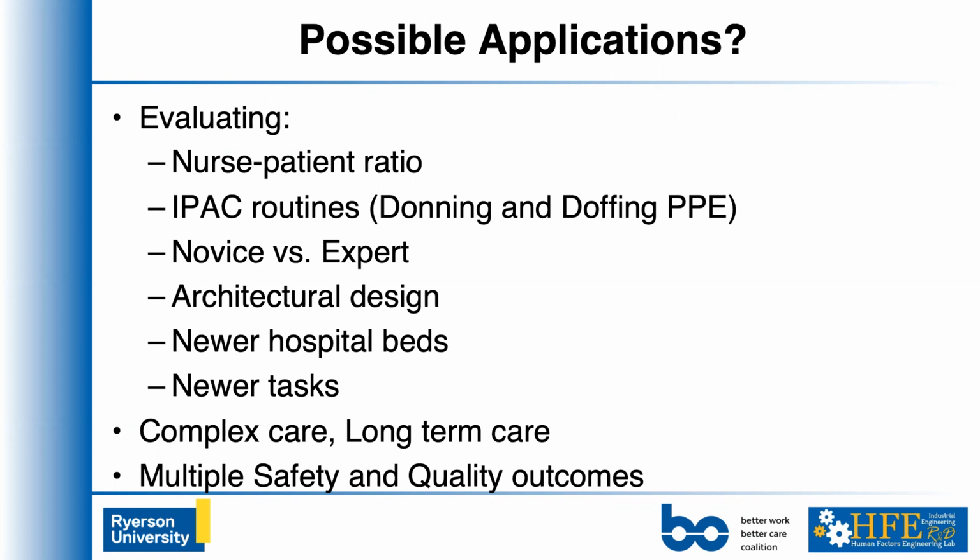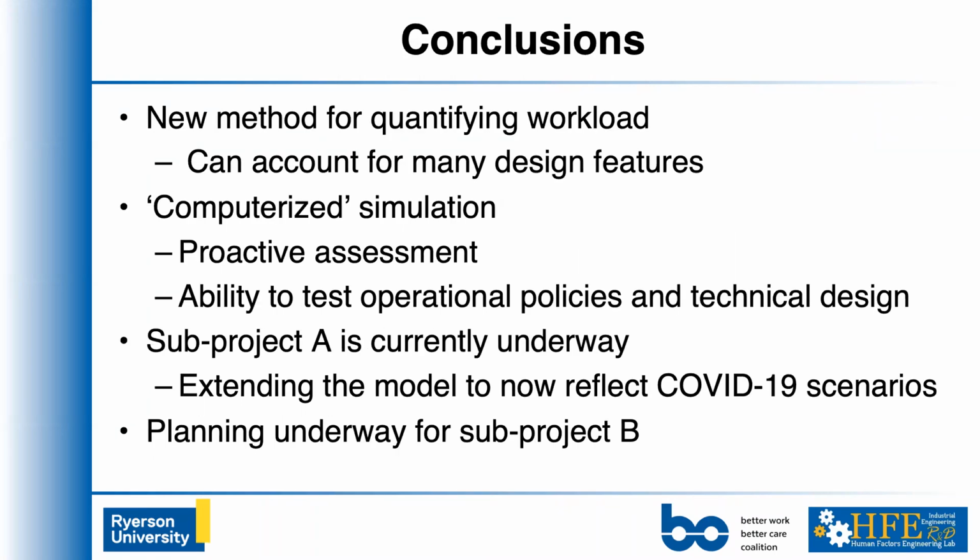And that's what I think is interesting about these kinds of simulation tools: you cover all bases if you have a well-designed model and can really see the balance between, and potential trade-offs of, accepting perhaps less efficiency in the short term for longer-term safety and quality. So in conclusion, this project is developing a new method for quantifying workload that can account for a lot of design features. These computer simulations let you do proactive assessments and what-if tests, and you can look for ceiling effects in certain variables and help managers make better decisions around what their operational policies are or around what technical design issues might be.